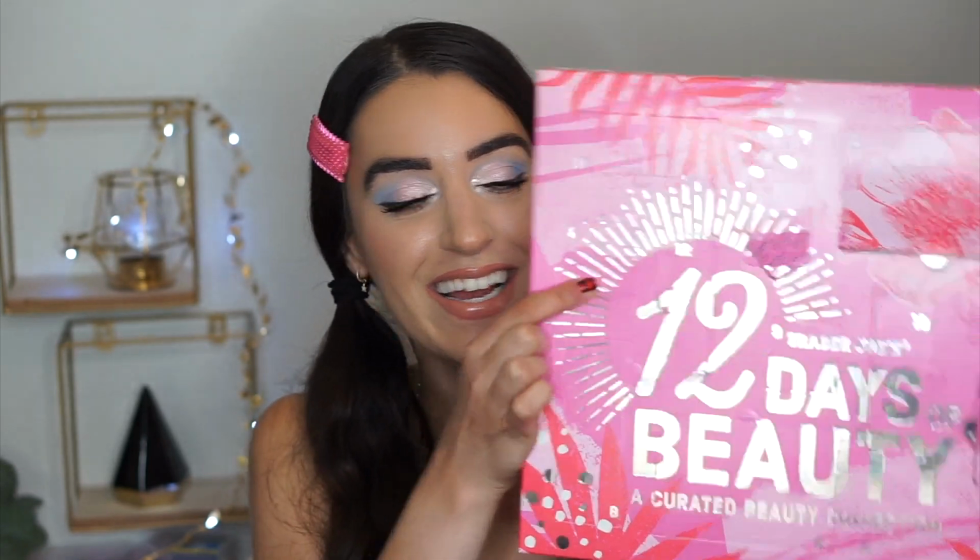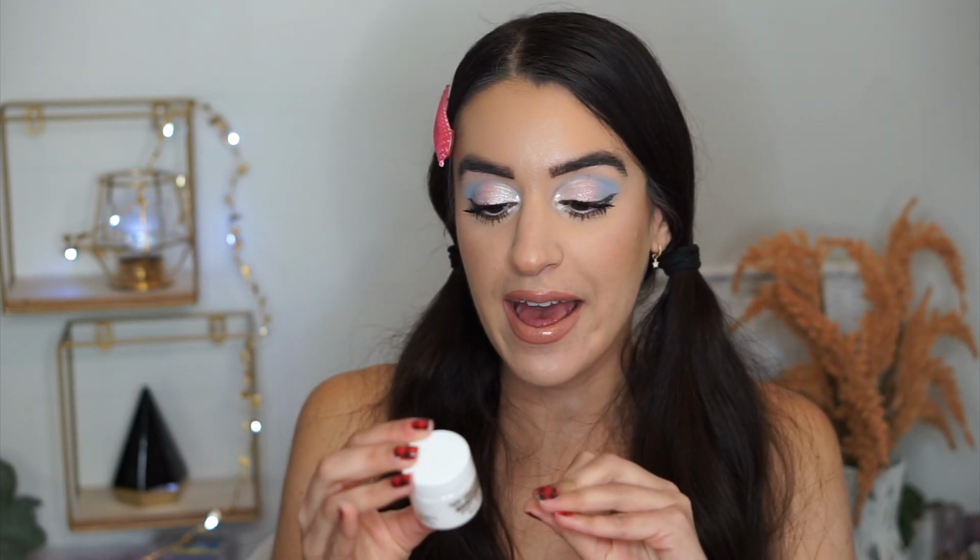Moving on to door number 4 over here. Oh my goodness, I think this is my favorite one. I've only opened 4, but we're gonna say this is probably gonna be my favorite. It is the Trader Joe's Toasted Marshmallow Body Butter, you guys. Oh, this is so exciting. I love marshmallow.